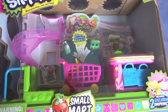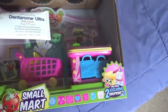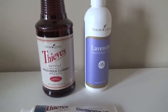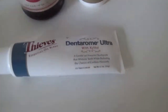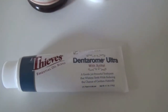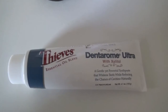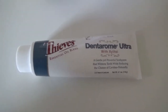So the other stuff I wanted to show you was my most recent order from Young Living. So, let me see here. Okay, this is better. So, anyway, I ended up getting some toothpaste. We always buy Tom's of Maine toothpaste because Tom's of Maine has a version of their toothpaste that doesn't include fluoride. So, we always get Tom's of Maine, but when I saw this, I thought we could try it, and hopefully we like it.